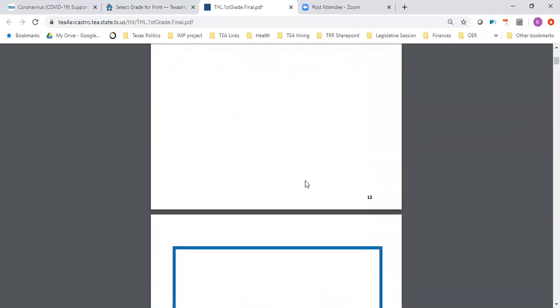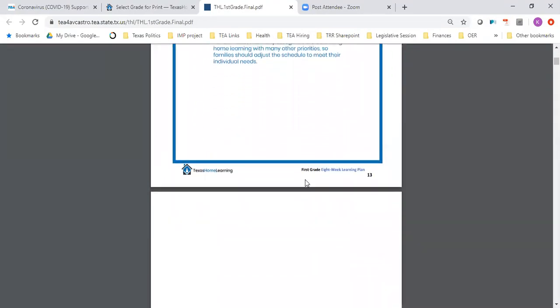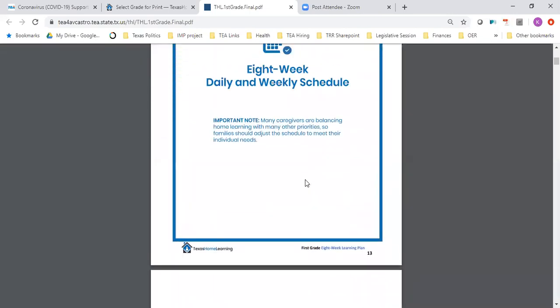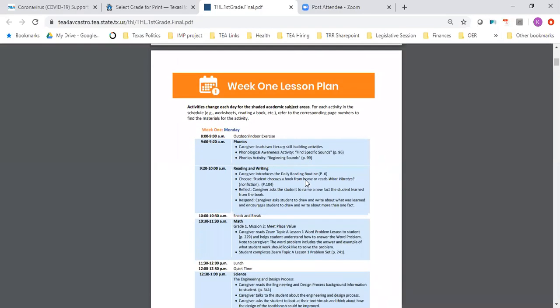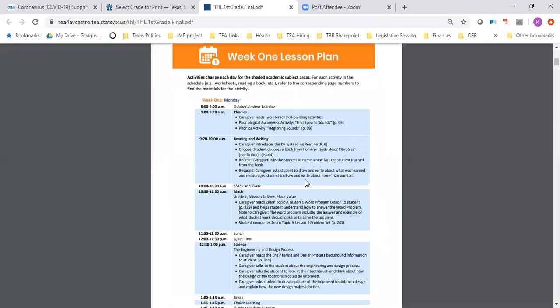So if I keep scrolling down, we've just finished the introduction, and now we're going to get into the section of the packet that has the 8-week daily and weekly schedule. So whenever we scroll down here, and just to note, some of the reasons that you see blank pages are for the purposes of printing. If you're printing this as a really large packet, we wanted teachers or parents to be able to rip out one day's worth of a lesson and take that piece of paper with them if they needed to, to be able to look at it a little bit easier, that sort of thing. So that's the only reason you'll see some white pages.